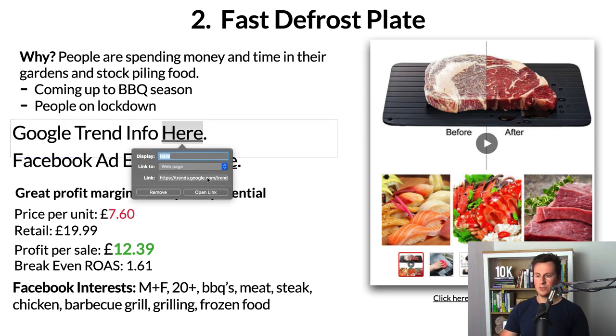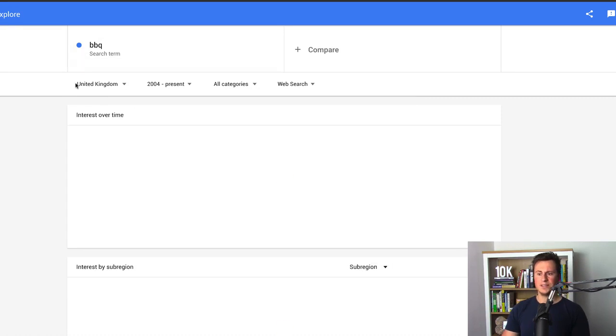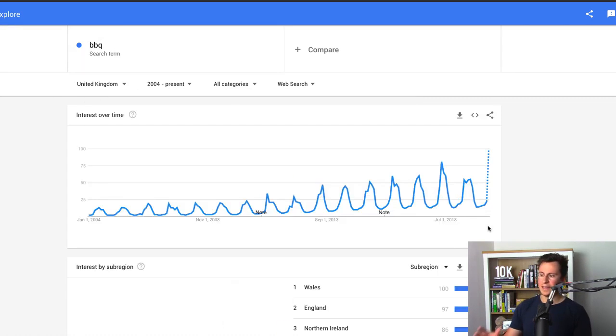If we have a look at the Google Trend info as well, I always like to back up these product decisions with the data. We can see that the barbecue search term is, once it finally loads, the most popular it ever has been since 2004, so in 16 years of time. So there's definitely a demand for barbecuing and those type of products which go with that particular niche.